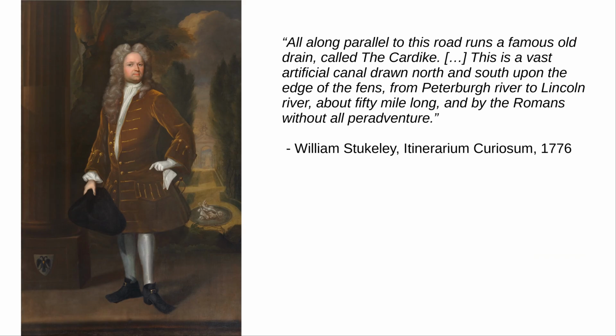The story starts in Lincolnshire and Cambridgeshire with William Stukely. He had noticed what he considered to be a canal, built in the Roman period running along the west side of the Fens, known as the Car Dyke. This was in two parts, though he considered they were once part of a single whole. The larger part ran 93 kilometres from Peterborough to Lincoln and became known as the Lincolnshire Car Dyke. The second, much shorter part led northwest from Waterbeach in Cambridgeshire and became known as the Cambridgeshire Car Dyke.